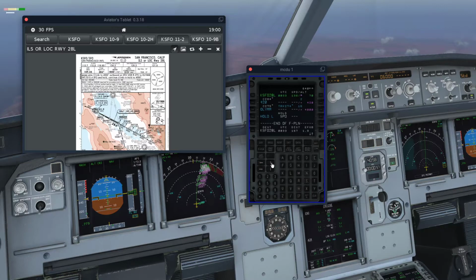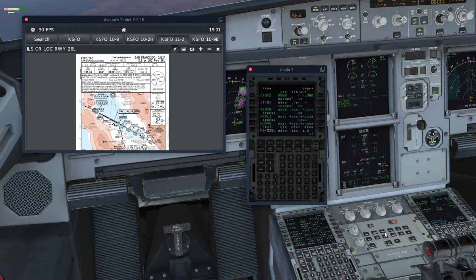And missed is climb to 4,000 on the 275 San Francisco radial to Olam and hold. Yeah, correct. Left-hand turns and 274 inbound. That all matches up perfectly. So we're just waiting until we're 5 miles prior to our top of descent here. It'll be a 284 course inbound. Touchdown zone elevation is 13 feet. Let's double check that on the pressurization page. Yep, showing us a 0. That's perfect.